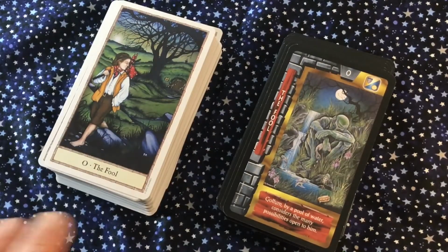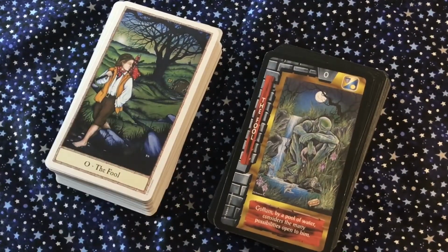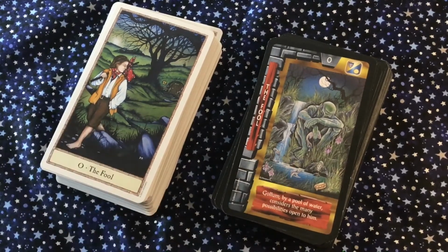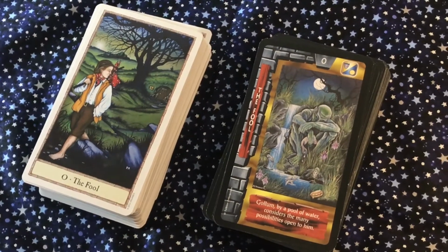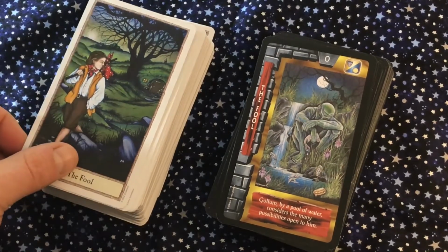So now on to the cards, and what I'm going to do is flip through fairly quickly. We'll look at each card in order in both decks, and if there's anything of interest to say, then I'll stop and say it. And if you want to look more closely at these, please by all means just pause the video. I'm just trying to make sure you get a good view here. Pause the video and you can have a good look.